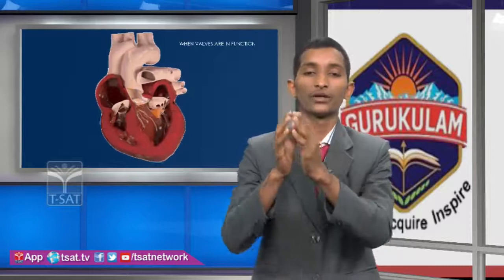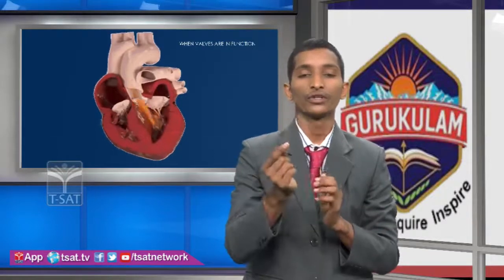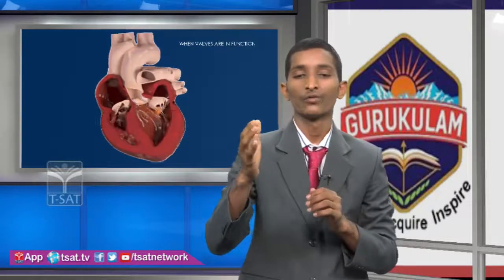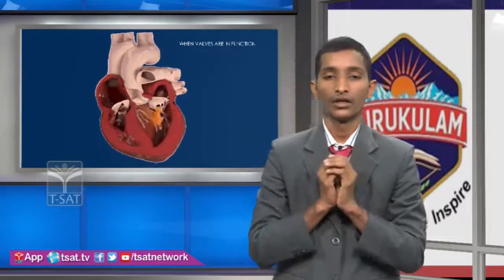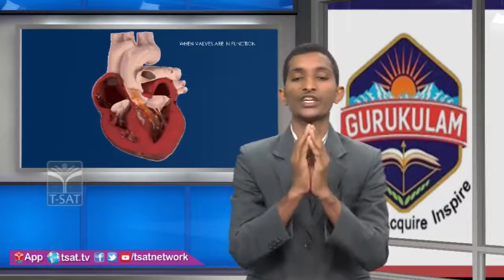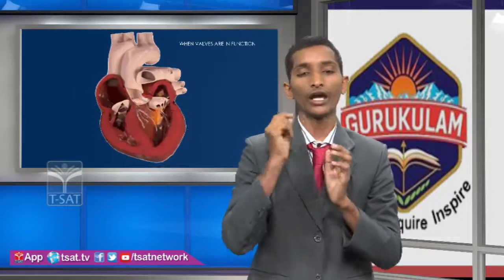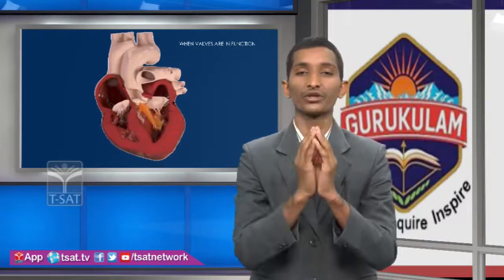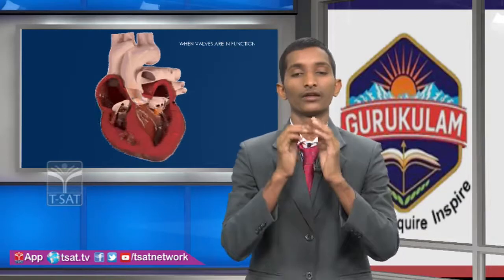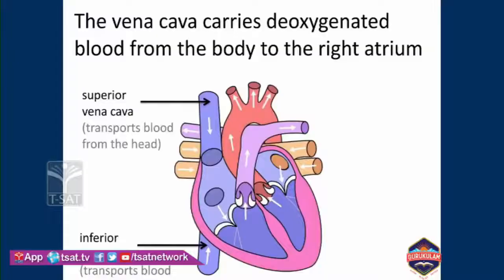When it contracts, the blood flows to the left ventricle through a valve. What is the valve? Yes, it is the mitral valve or bicuspid valve. This valve prevents the reverse flow of blood. It makes the blood flow in one direction only. The blood which is in the left ventricle then moves to the systemic aorta. I have told you, the systemic aorta is the largest artery in the human body, which pumps blood to most of the body parts, including head, arms, etc.